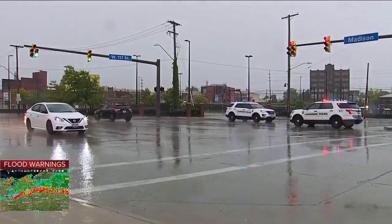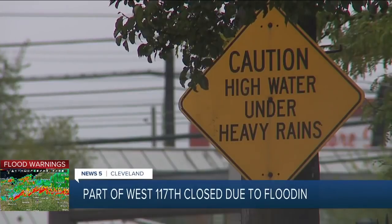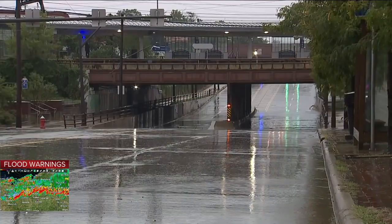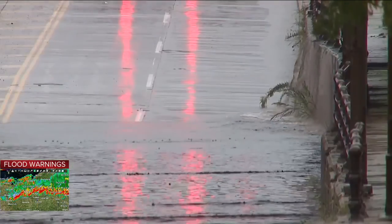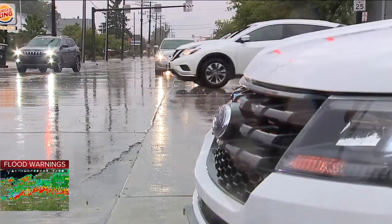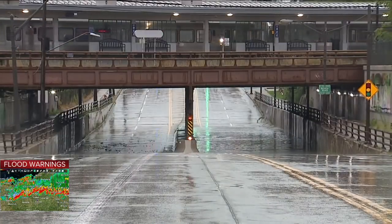And this is what it looks like at West 117th right now. You can see water filling up an underpass. West 117th is closed from Madison to Berea until the water recedes. Our flood coverage will continue all day long on the air, online, and of course your favorite streaming service. Search right now on your News 5 app or your Roku, Fire TV, Apple TV, or Android TV.